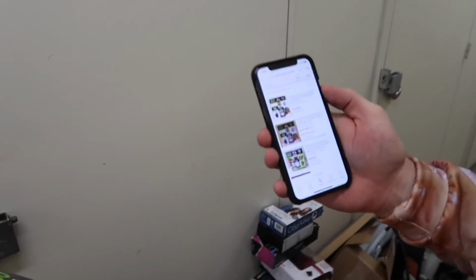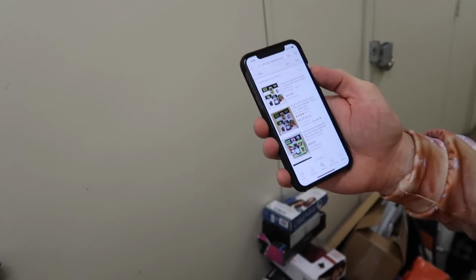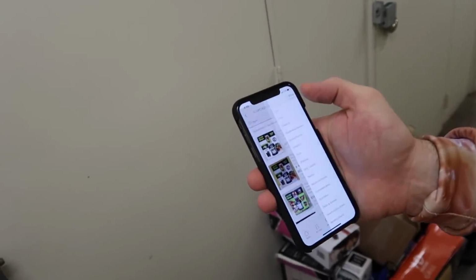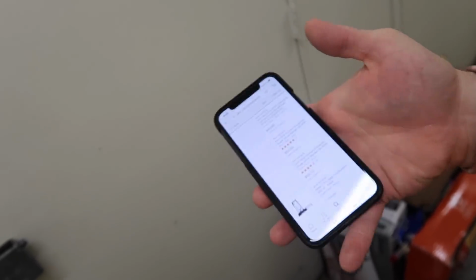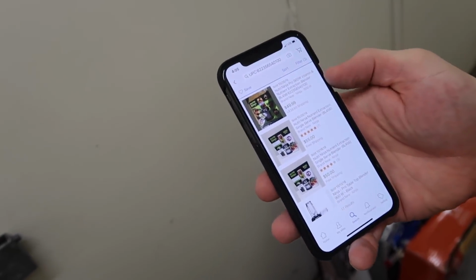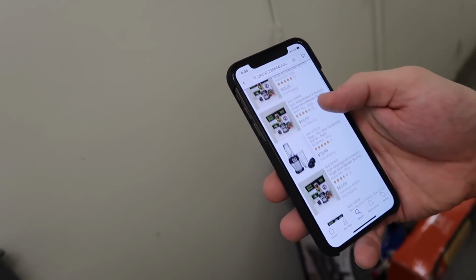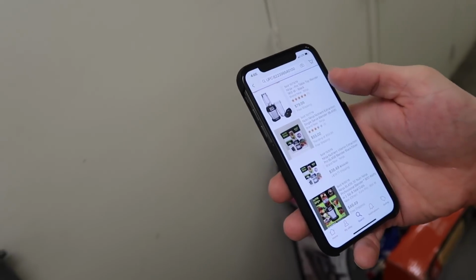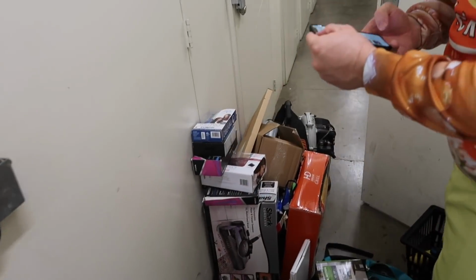Okay, not great. Not great, but it helps us. All the money we can get. And you go here, and then go sold. Okay, this is brand new. So you're getting $50. Yeah, $50, free shipping. Anyway. Let's scan a couple more things. What do we got?